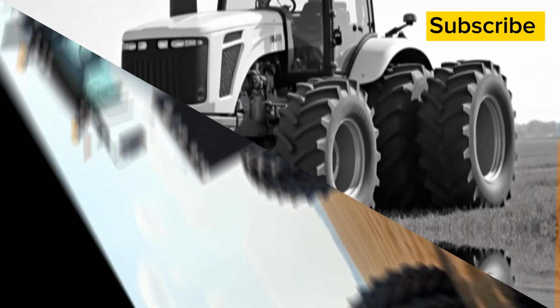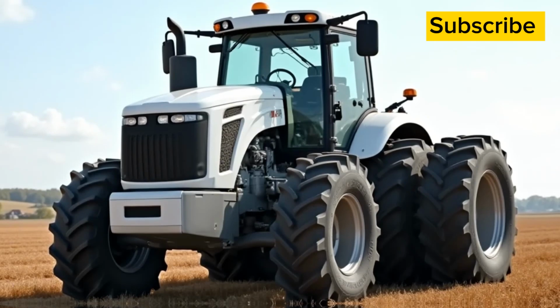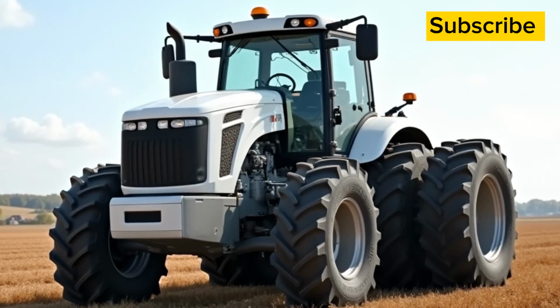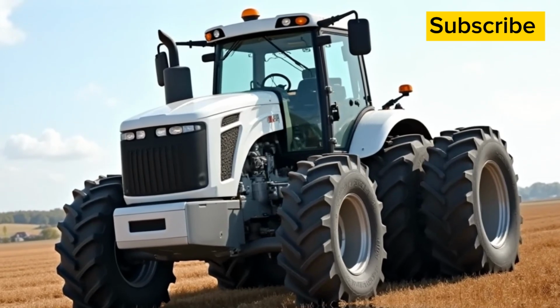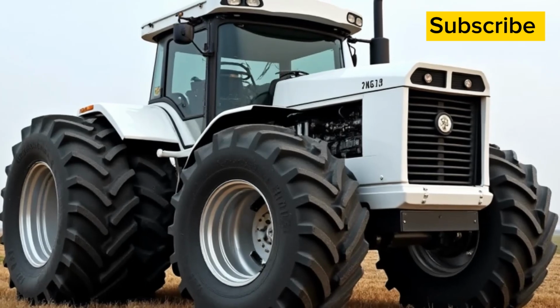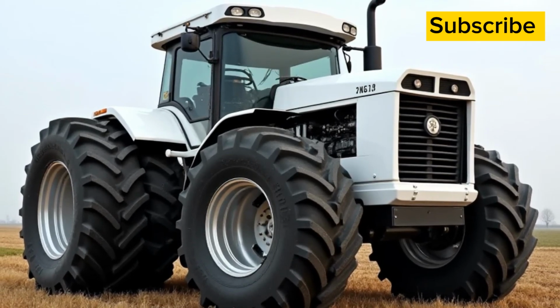Size and weight. The tractor measures 27 feet (8.2 meters) long, 20 feet (6.1 meters) wide, and 14 feet (4.3 meters) tall. It weighs approximately 135,000 pounds, 61,235 kilograms. When fully ballasted, the tractor rides on 8-foot-tall tires, each weighing around 2,400 pounds.